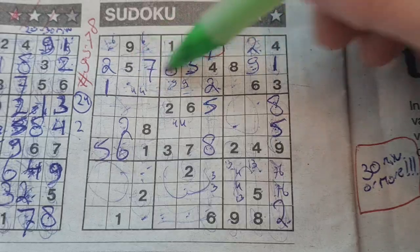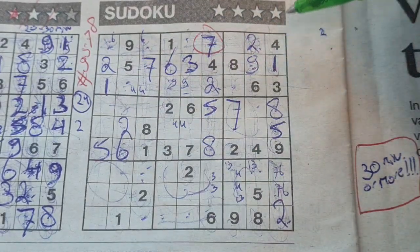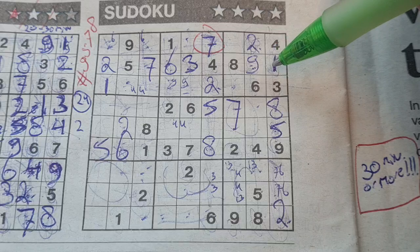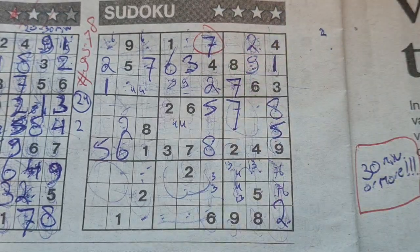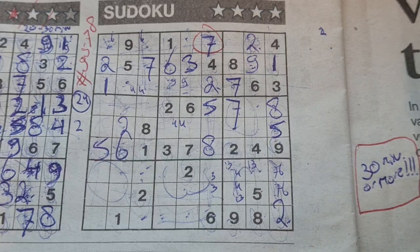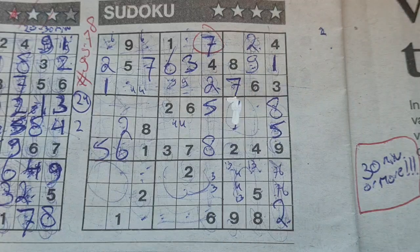7 in the first row, 7 in the second row, so in the third row, the only place left for the 7 should be there. Oh, wait. Should be here, not there. I placed it in the wrong box. Well, it could happen.